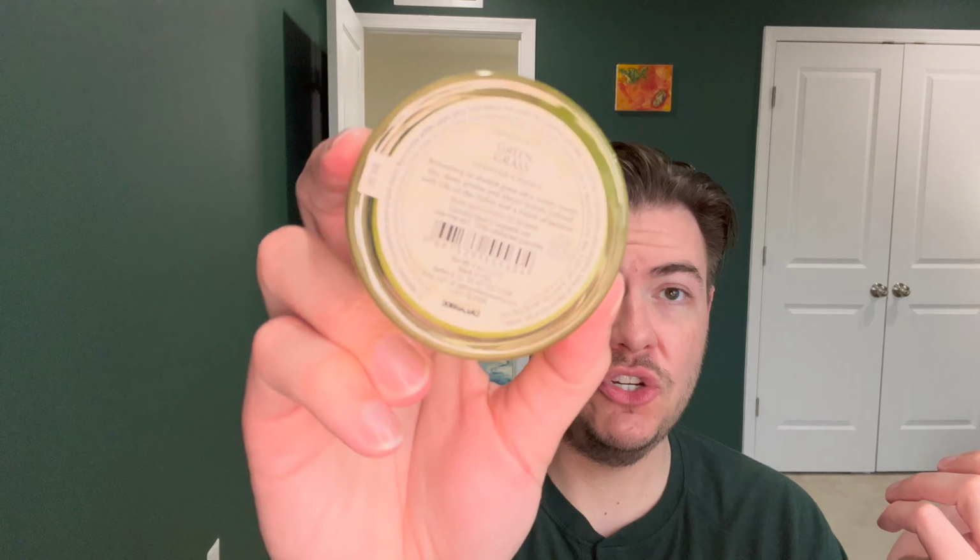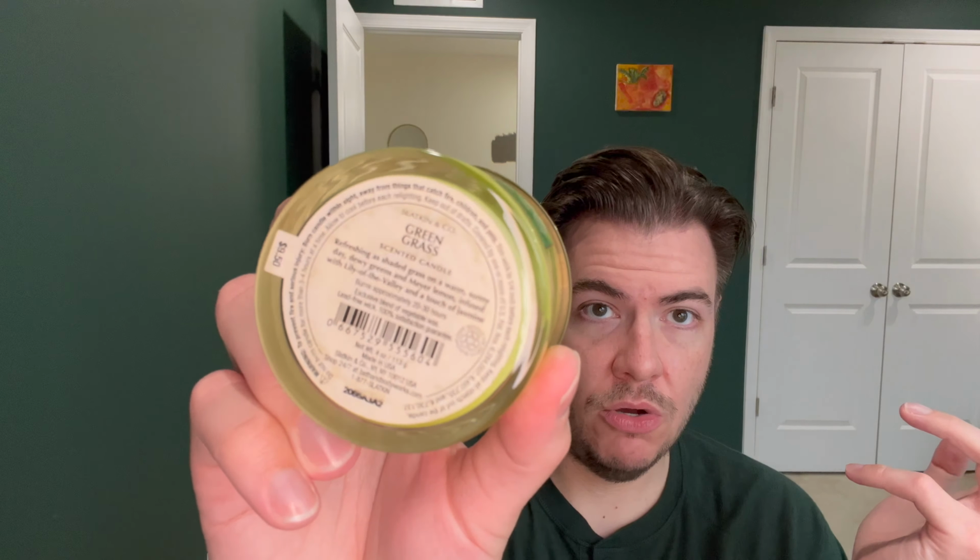And then finally, we've got green grass, which I think it may be the most similar to, though, again, not direct. This is shaded grass on a warm, sunny day, dewy greens, Meyer lemon, infused with lily of the valley and a touch of jasmine. Also, I think makes sense when we're thinking of some notes. Can't always trust the notes, especially on more recent Bath & Body Works candles, because it is gonna lean towards the marketing and gonna leave out things that will potentially turn people off. And they'll just let it be in there without telling people what's in there.